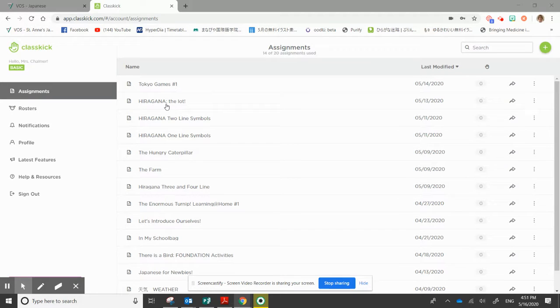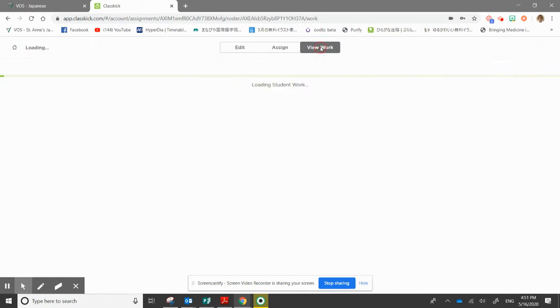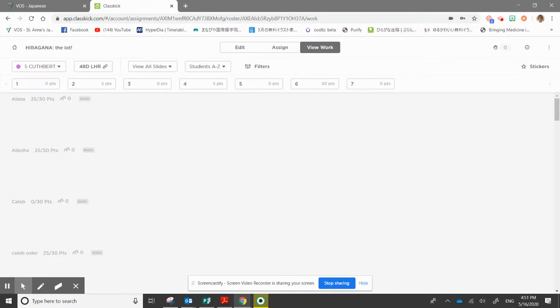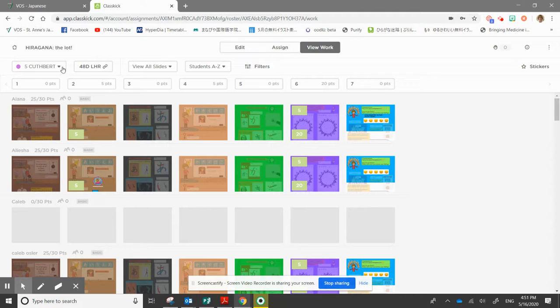I am going to do a little bit of assessment today, and so I'm going to my year 5 hiragana task, and I want to see the work that the students have done after their first lesson. Now I have checked a lot of 5 Cuthbert. I'm going to have a look at 5 Hollows.